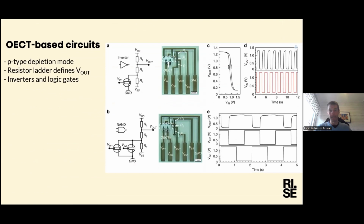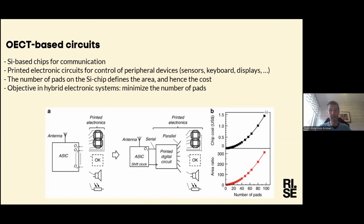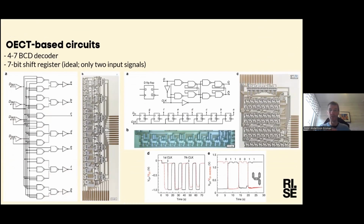Yeah, this just shows that you can create, of course, circuits if you have transistors. So these are examples of inverter structures and NAND gates, logic NAND gates. Can skip this one. Here are a bit more advanced circuits. The left one is a 47 BCD decoder, where you minimize the number of inputs, but still can address, for example, a 7-segment electrochromic display.